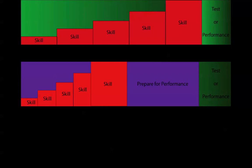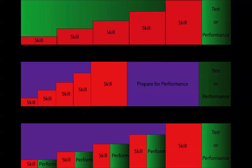So I feel like the progressive prototype performance idea gives you something that looks more like this last piece. First a skill, then a related performance. Another skill, a performance. Another skill, a performance. And you can get rid of the purple section where the learners prepare for performance, because they're preparing for performance every time they do a prototype performance. In this way, I feel like progressive prototype performances actually don't take as much extra time as you might think they would.